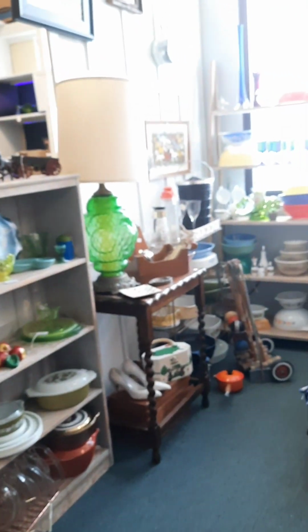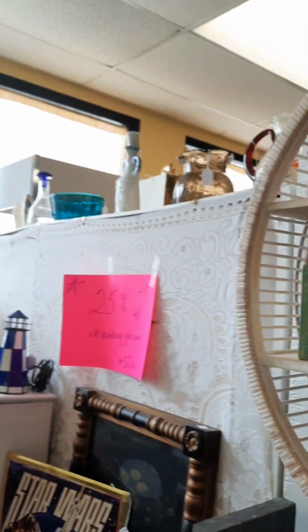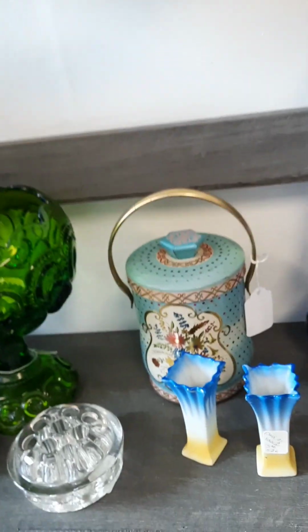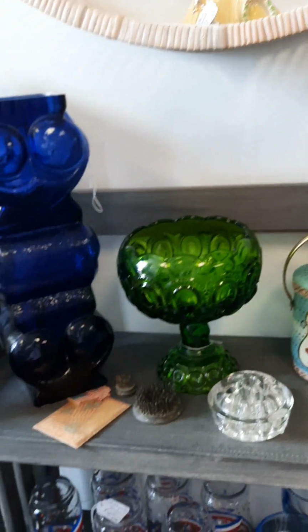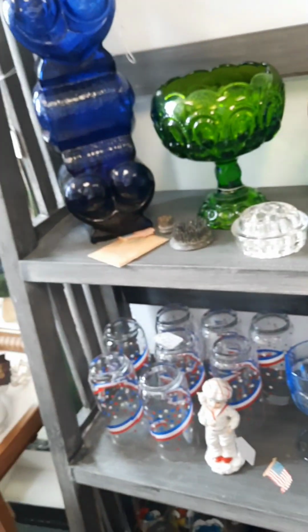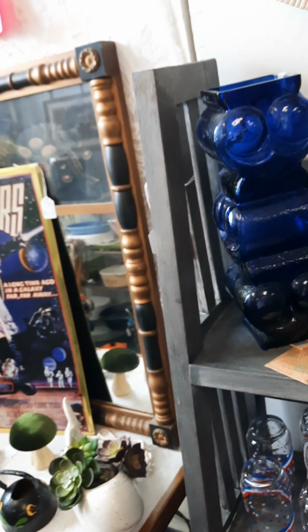Okay. This is another one that's got beautiful glassware in the mirror, in the window. He's got some of the Joseph Angels. Oh, look at that precious little tin back there. Oh, and that creamer. I'm going to have to come back by this booth and go shopping. Red, white, and blue glasses. Oh, there's a set of Cobalt.